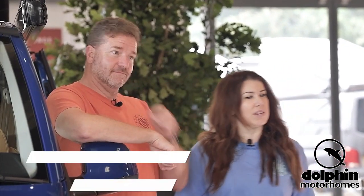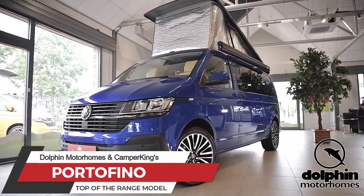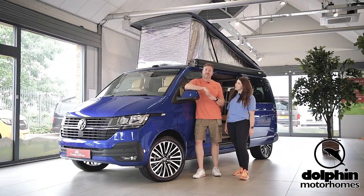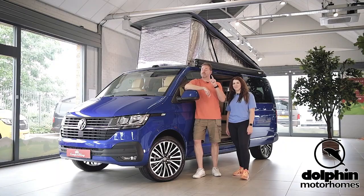She's Soph. He's Paul, and today we are going straight to the top with this, the top of the range Portofino, which is less of a van and more like a flat on wheels because it is so big and spacious inside, and most importantly, very luxurious. Ooh, yes, because this van is only available as a long wheelbase, and that gives you loads of advantages in terms of room, a lot more room than a standard wheelbase van.